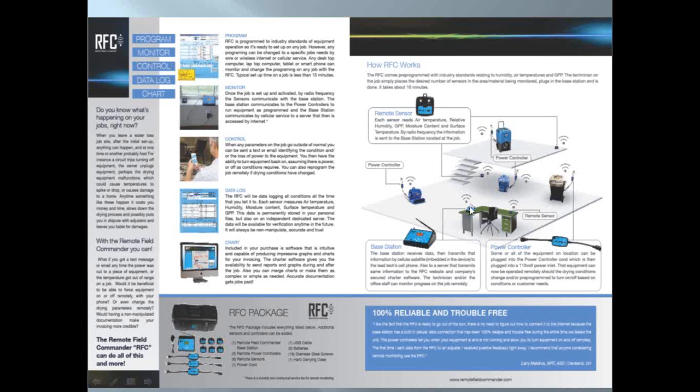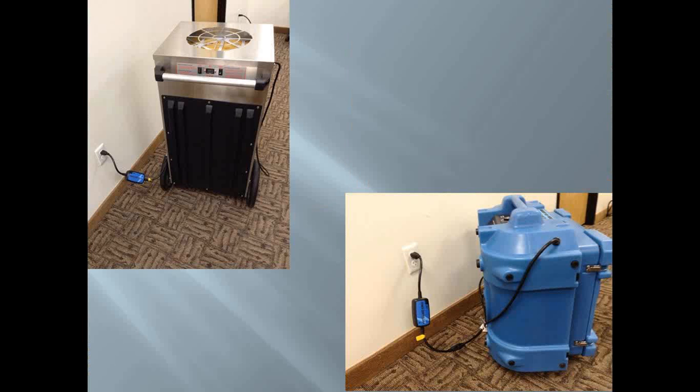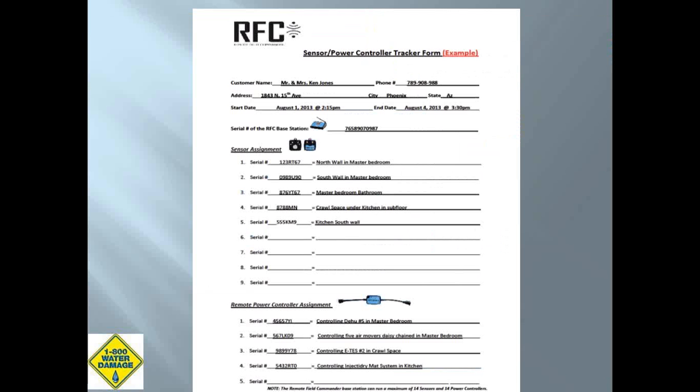So again, the base station sits in the customer's house. We have these sensors around the house and the power controllers. Now, the package comes with 6 sensors and 3 remote power controllers. However, you can run up to 14 sensors on one base station and 14 power controllers as well. So you can get a lot of data for your jobs.